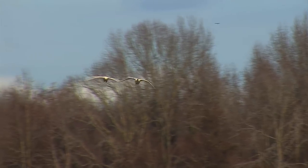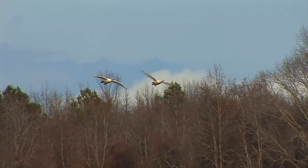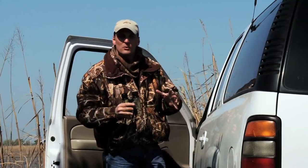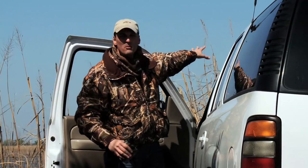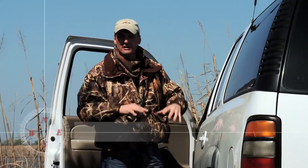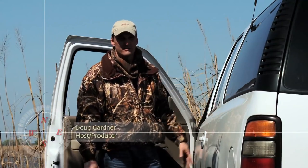Oh yeah, lots of swan activity. I'm gonna try to shoot some of that. Okay, so what we've got is a small marsh here, and then right beside it, we've got a field, and the birds are really piling in there. A lot of bird activity right now.